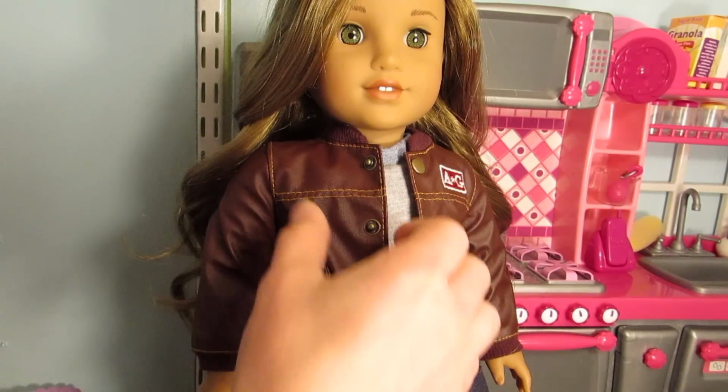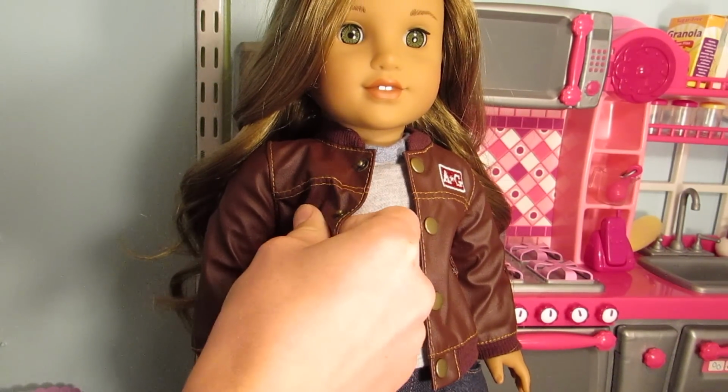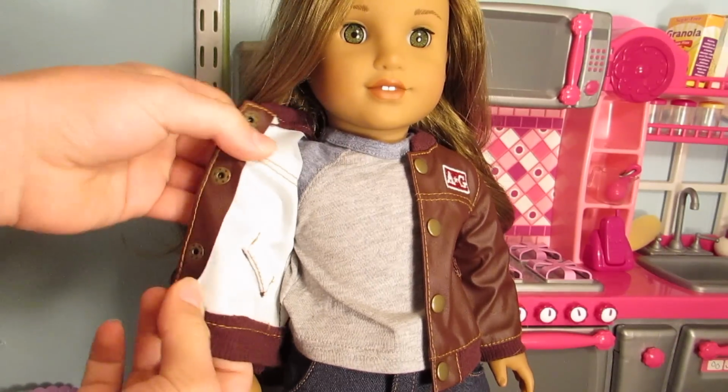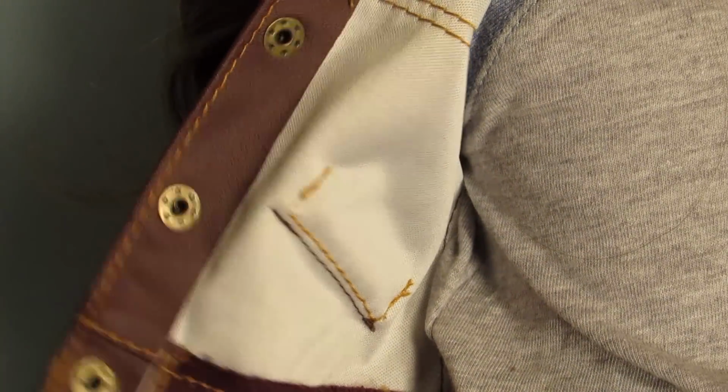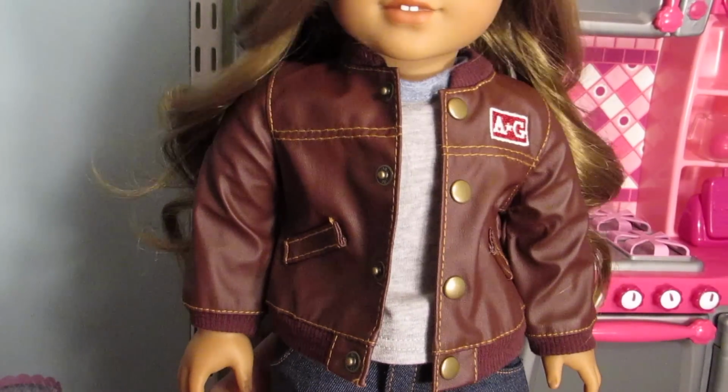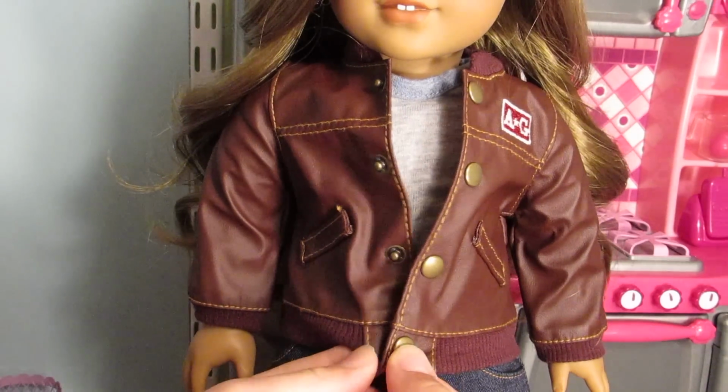Now my problem with this is that this is really cheap pleather, and when you look at this, it's not lined whatsoever. So it's just this cheap fabric. It's really thin, and on the inside it's not lined whatsoever. So that really kind of bothers me, because this outfit is actually pretty expensive, but the buttons are real buttons.